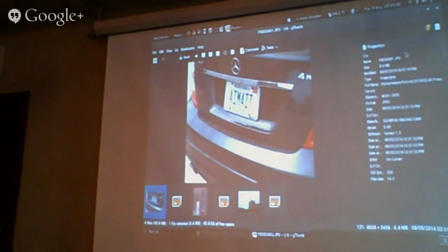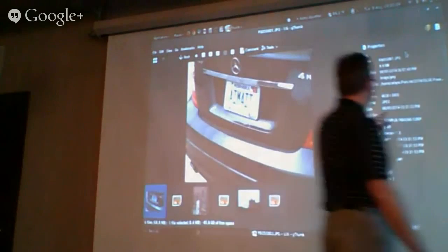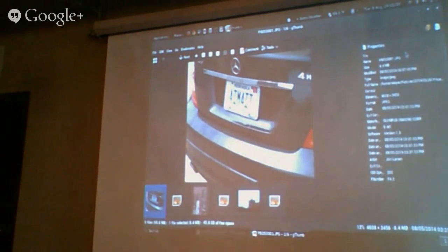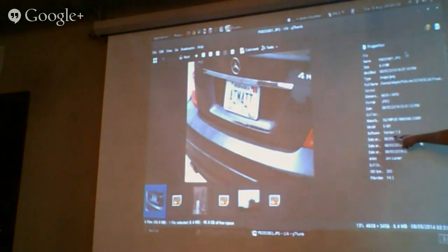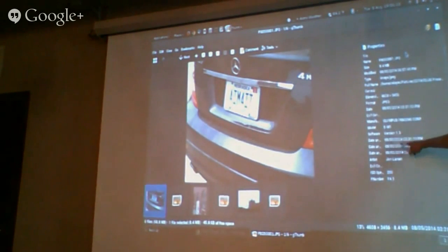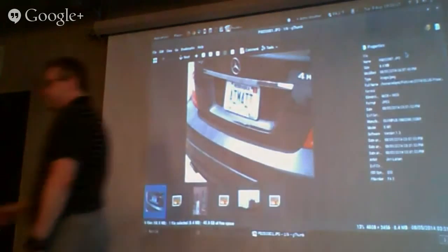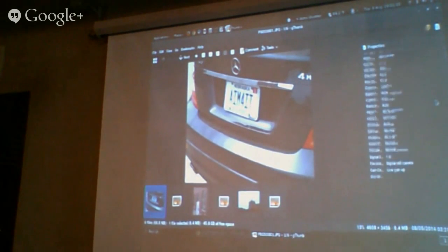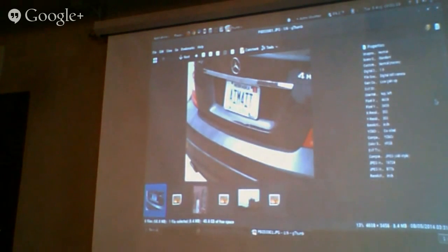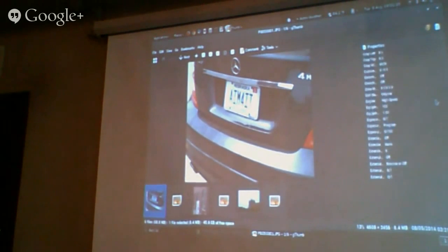So here's all the stuff that came in on this picture. Here's the dimensions, the date, EXIF generation, camera model, version of the software on the camera, artist, ISO 200, aperture was 4.5, and I mean, there is so much stuff in these files. Jeez. See?